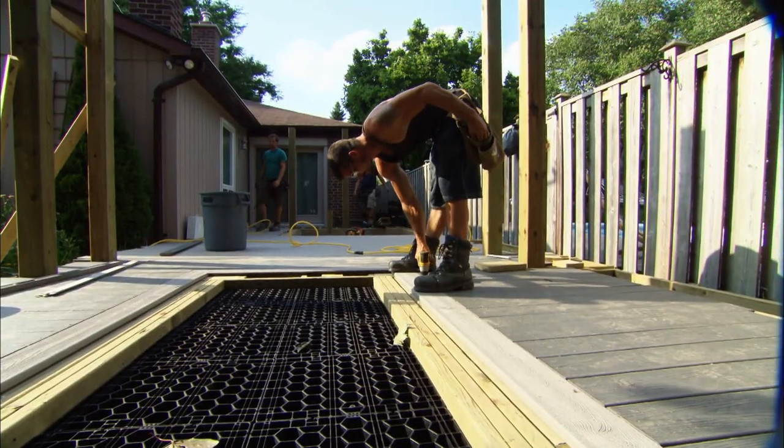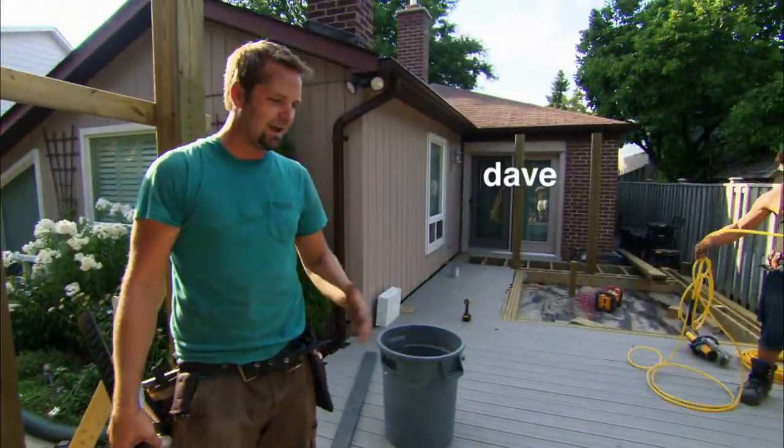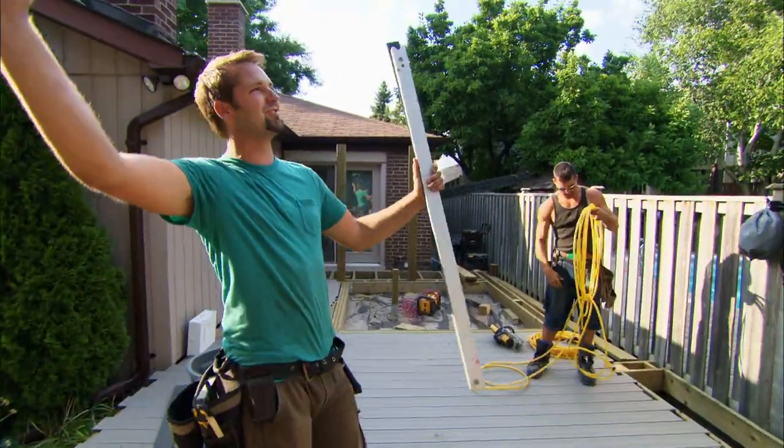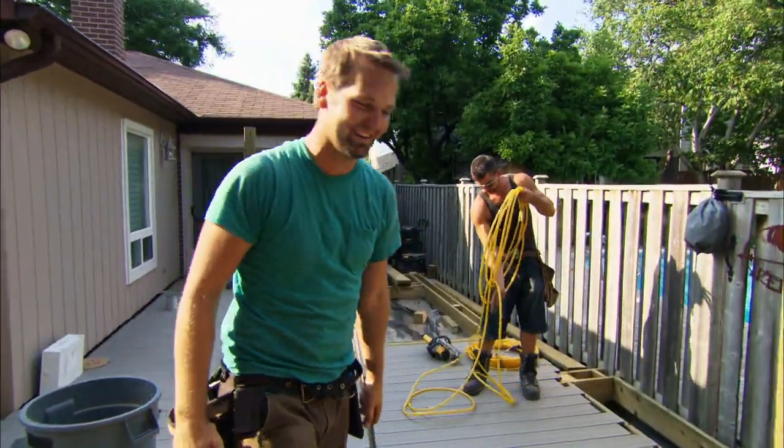It was a great day for us today. We got most of the decking down. We've got a good start on the borders. Now we can move on to bigger and better things like aerial structures and screens. It's gonna be fun.